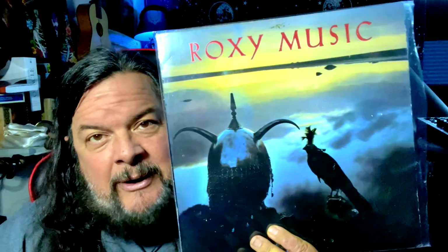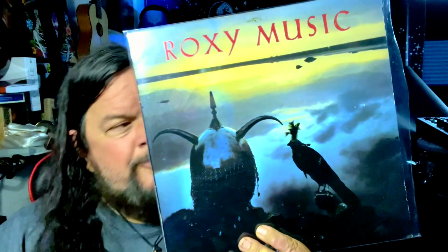Next up, this is an album I got in my local music store, Music Matters Remixed, going through the old vinyl section, and I found this and was stoked to find it. It is Roxy Music, Avalon. This is an album that I used to listen to over and over and over. I had it on vinyl, I had it on cassette tape, I had it on CD.